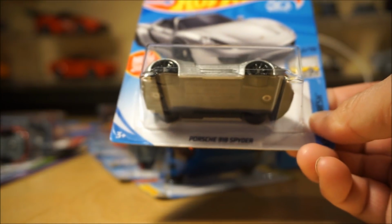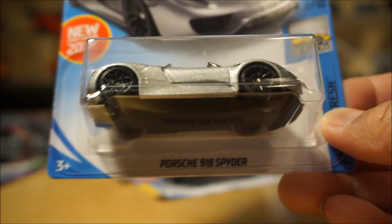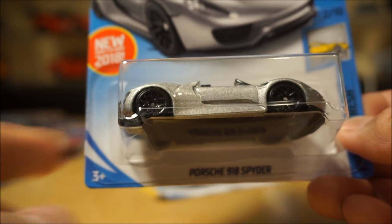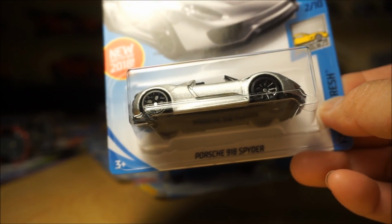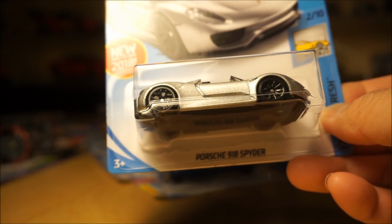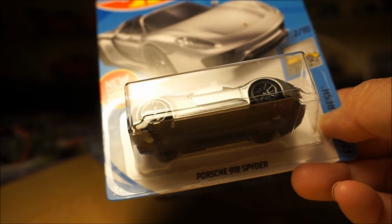And then he sent me this mainline Porsche 918 Spider. Looks like a regular Porsche. I already have it, but as I look closer, I realized this also has a wheel error. I don't know if you can tell by the video here. Don't have my flashlight with me, but let's see if we can see. It's kind of hard to tell, but it does have two different wheels on it. He said a few of these have shown up there in Canada. I'm not sure how many, but thought that was interesting.